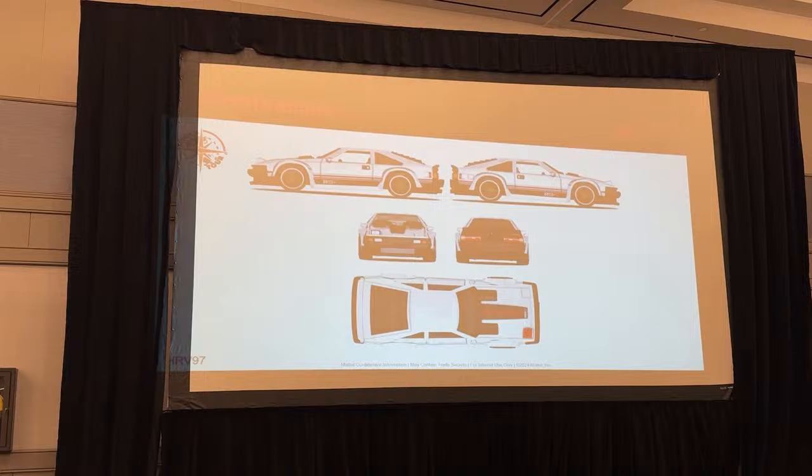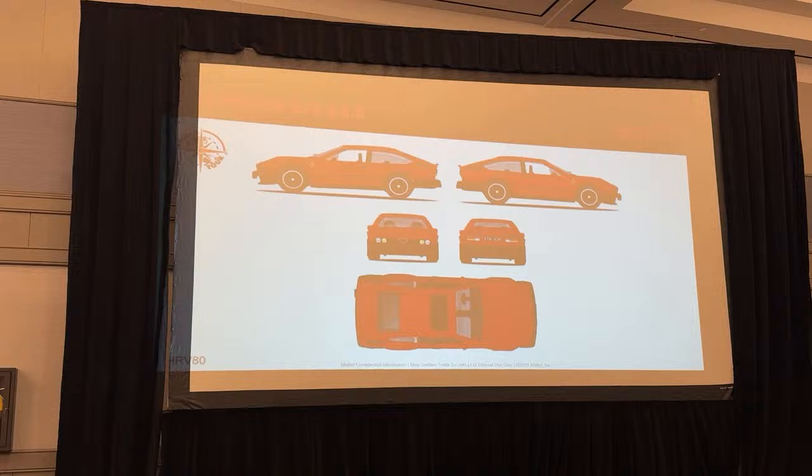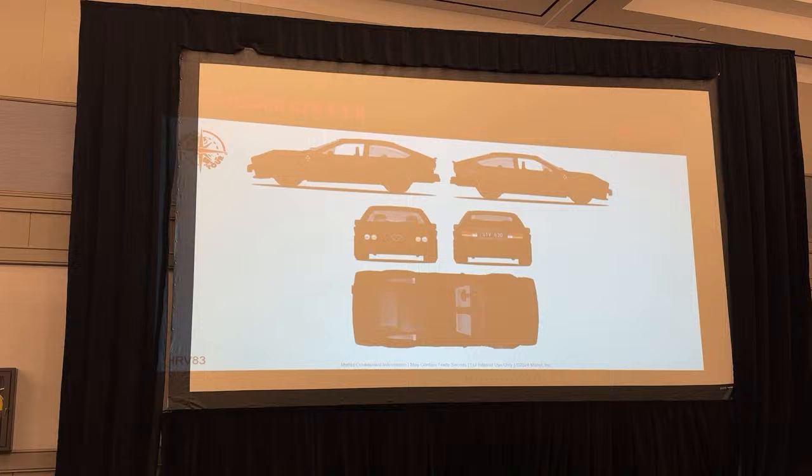And Alfa Romeo GTV, I think this one is one of the fan favorites from last year, and we bring it in a very clean livery.